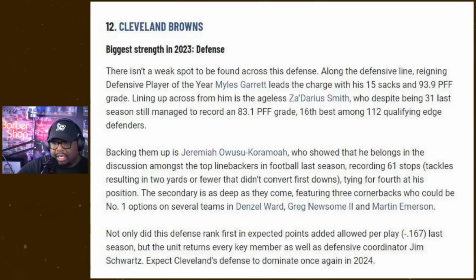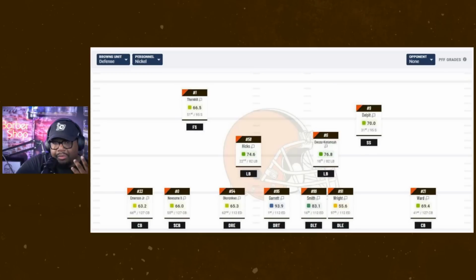You take a look at the Cleveland Browns, and obviously they are a team that possesses playmakers at each level. So when we take a look at the deep dive, one of the things we're going to look at right here, let's take a look at your starting lineup. This is the projected starting lineup if they were going into nickel. And as you can see, this is courtesy of Pro Football Focus as well.